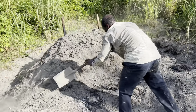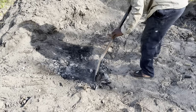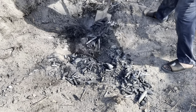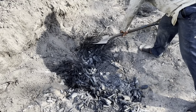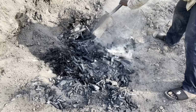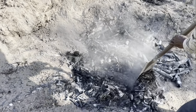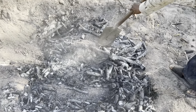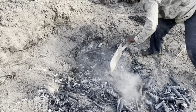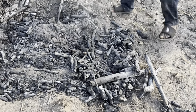Hello, hello. Yeah. Here he is, and he's shoveling out all the dirt so we can get to the sticks. Look at that. Look at that charcoal. And it just broke apart, as you guys can see, on its own. And look, some of it's still even on fire. And I'm just amazed at how the dirt has kept this despite the rain that's been going on in Ghana. It's still managed to complete this charcoal process.